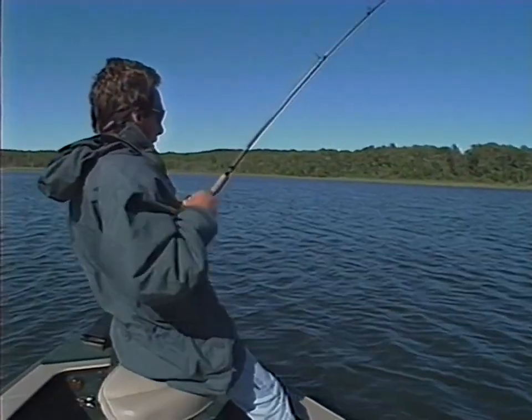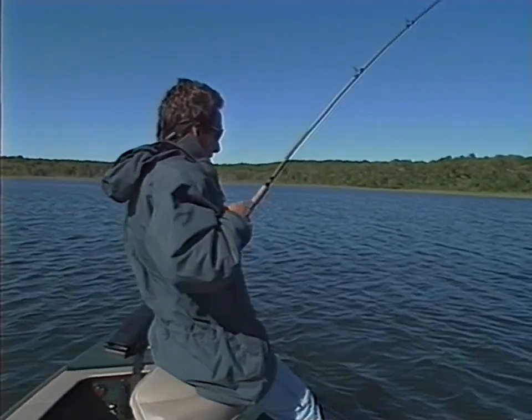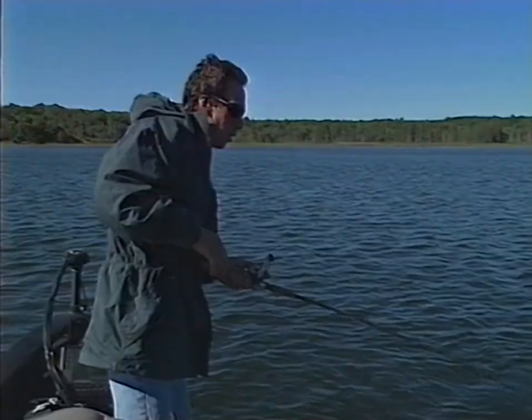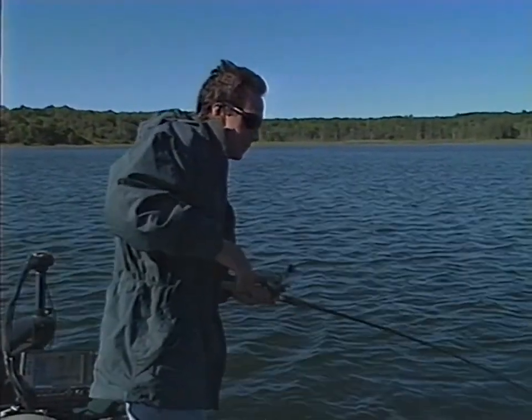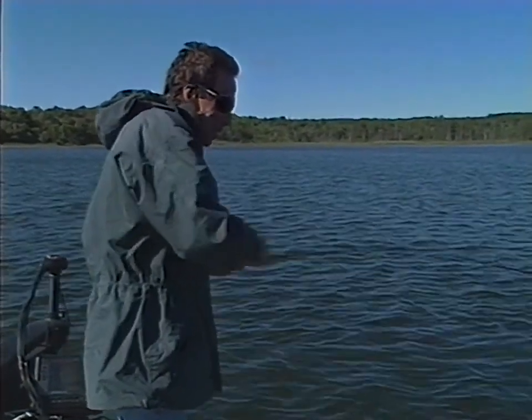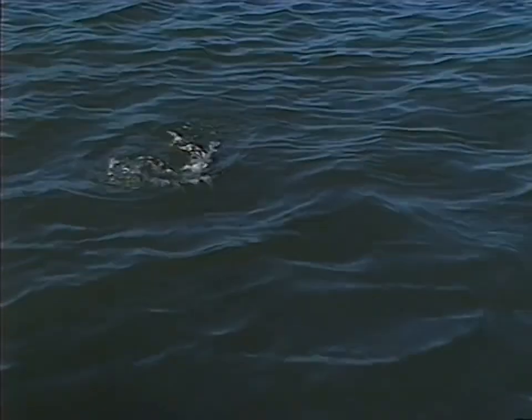Looks like a better one there. Ooh, oh, man. Whoa. That's a big one. That's a big one, Bubba. Oh. That's a big one, Jimmy. Keep me off them weeds in case he's got a buddy there. Look at the bubbles. I mean, this is putting up bubbles like a lake trout. That's a horse, man. That is a big bass. Wow. That's a horse. Look at the size of that boy.